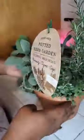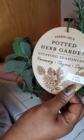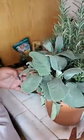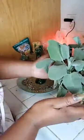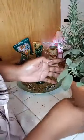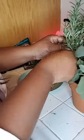Okay, so I picked this up from Trader Joe's for $5.99, and this is a stuffing or dressing, if you're melanated, how we call it, dressing, seasoning with live herbs. And as soon as I saw this, you know what I was thinking. I was like, stuffing my ass. This is about to be my new herb garden for my rituals. So this comes with sage, thyme, and rosemary. So I'm just going to take a little rosemary off of here.